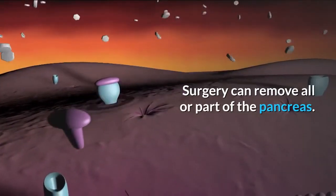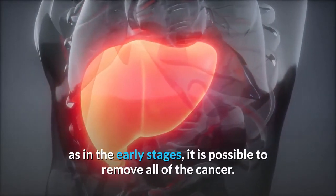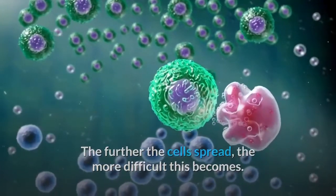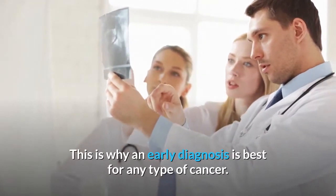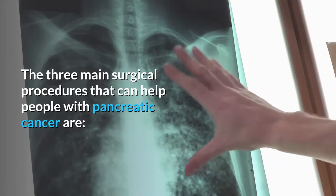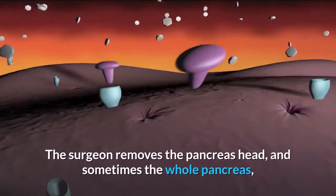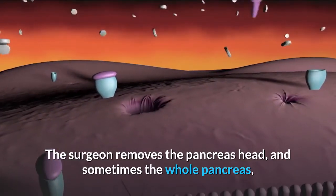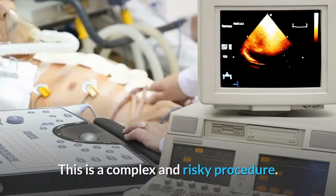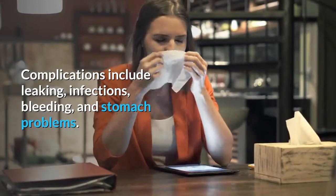Surgery can remove all or part of the pancreas. If the cancerous cells are still in one area, as in the early stages, it is possible to remove all of the cancer. The further the cells spread, the more difficult this becomes. This is why an early diagnosis is best for any type of cancer. The three main surgical procedures that can help people with pancreatic cancer are: Whipple procedure, this is most common if cancer affects the head of the pancreas. The surgeon removes the pancreas head, and sometimes the whole pancreas, along with a portion of the stomach, duodenum, lymph nodes, and other tissue. This is a complex and risky procedure. Complications include leaking, infections, bleeding, and stomach problems.